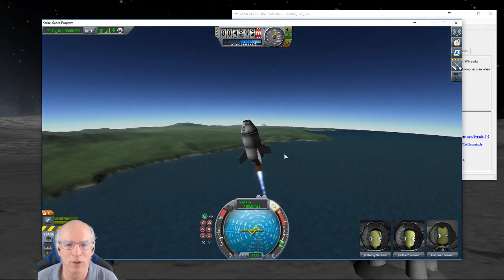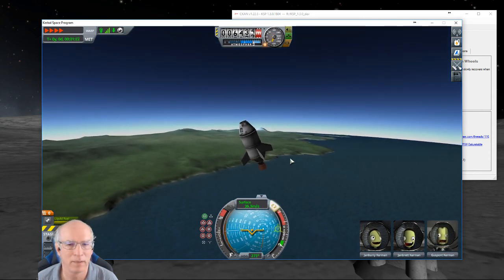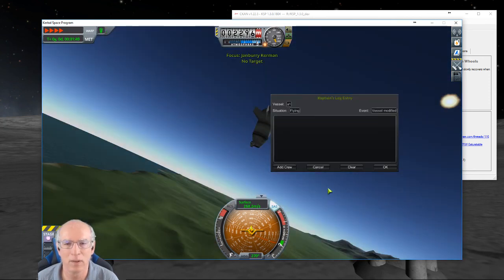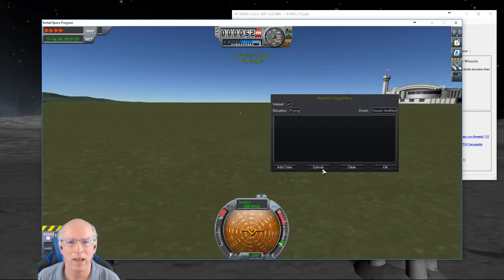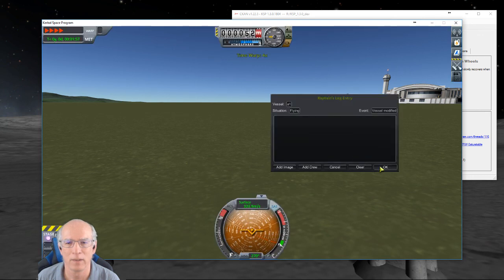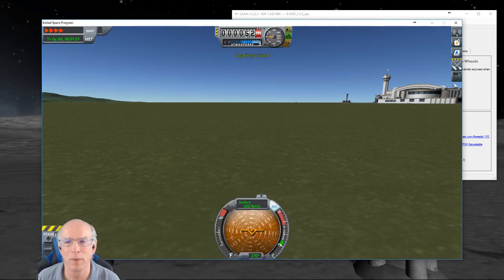Okay, so I'm going to deliberately do a crash. There we go. I managed to get the Kerbal to EVA. So basically, the event happens to be vessel modified because the Kerbal is leaving. And there we go, crash. And I'm not even going to bother. Okay, it's doing a lot of screenshots right now because a lot of things just happened. A lot of pieces just blew up. So let's take a look at the log.